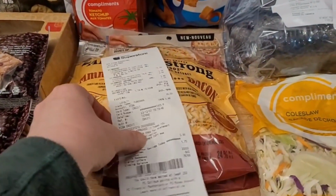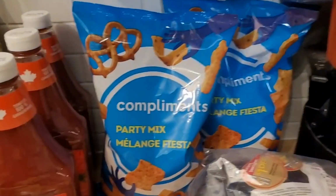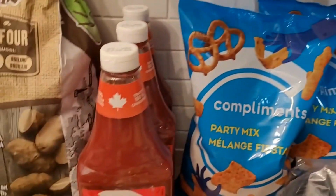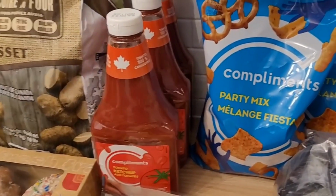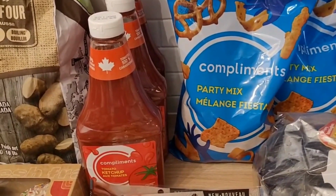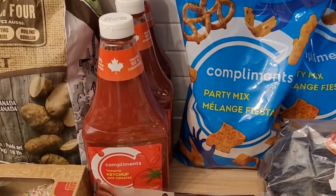And then I shopped at Sobeys. In-store special, they had these Compliments Party Mix chips on for $1.99. So I picked up 2 packages. And I'm a ketchup lover, as you may or may not have noticed in my videos. And I have 1 bottle left in the fridge. It is down to the final little bit, you know, it makes that sound when you're trying to shake it and get it out. It's not good.